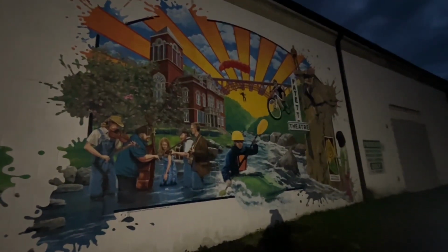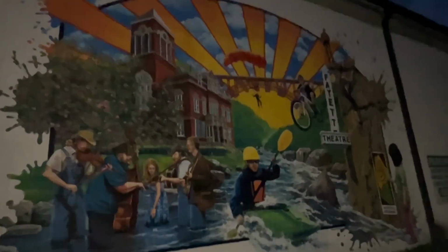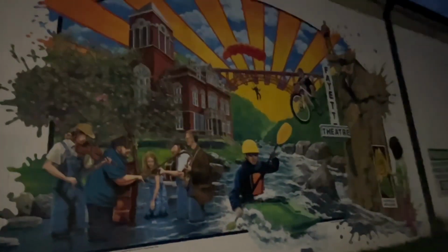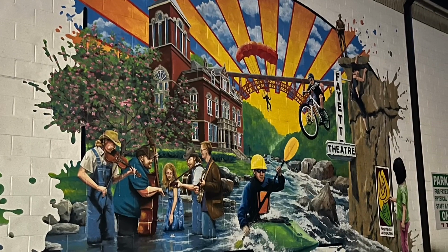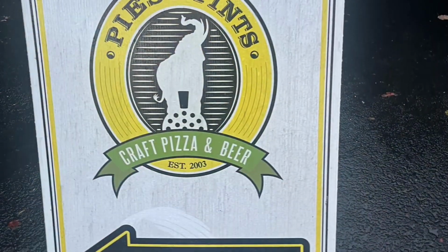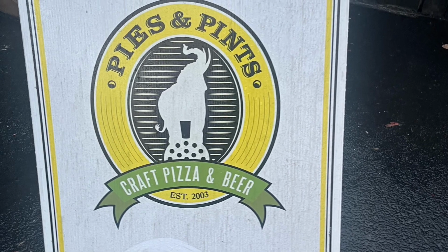We walked down to check out this cool mural while we are continuing to wait for our table. We got a text that our table was ready, so we headed over to the restaurant. Once there, everything on the menu looked good and we were starved, so we ordered a lot of pizza.